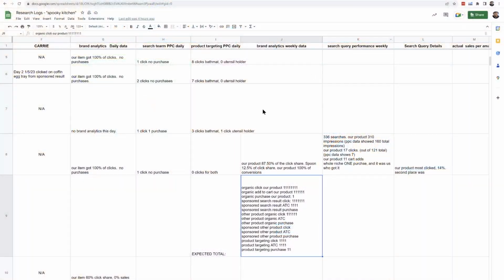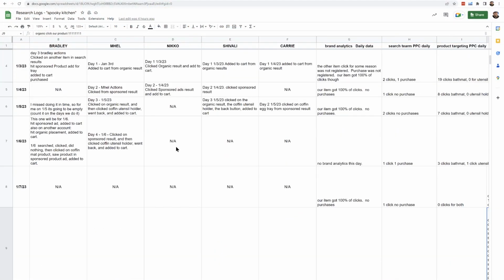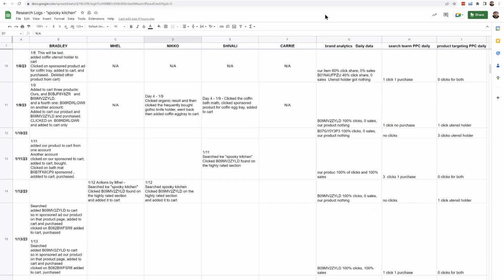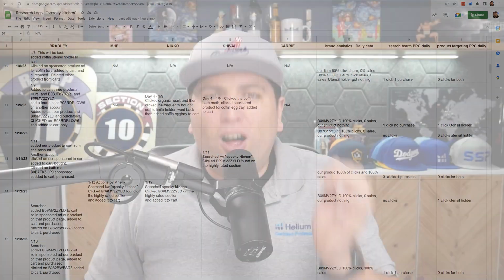You know, we're the ones doing the clicks and we're doing the add to carts. And then I came up with all these different scenarios, like, hey, click this first, and click on the highly rated, and click back on your browser, and then add it to cart and then purchase it the next day. I did so many scenarios. I'm going to show you guys a little bit of our chart, but we were going day by day and different ones of us were doing different clicks and doing different things in PPC, and we were logging it all.